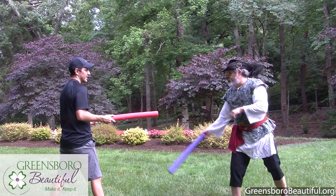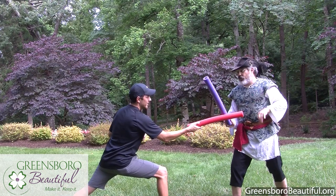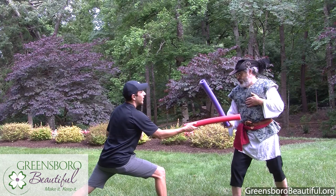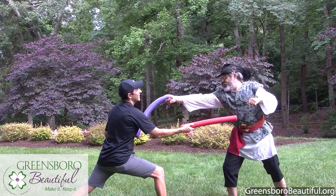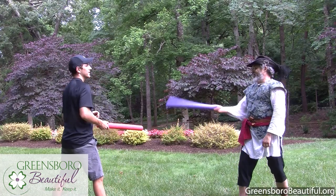So if you lunge to hit me, and I use my blade to deflect your point from hitting me, that's called a parry. You get a point for that? No, this is nothing. I just stop you from hitting me. But in this position, I can do what's called a riposte, because you brought your target to me, and I can hit you.